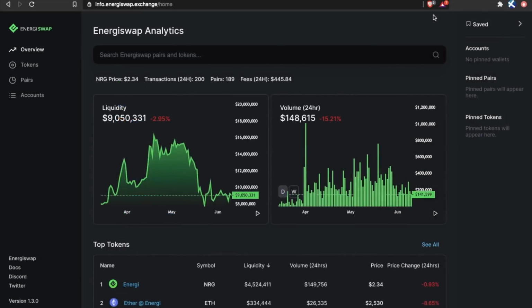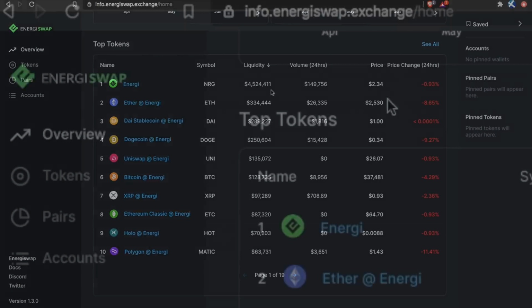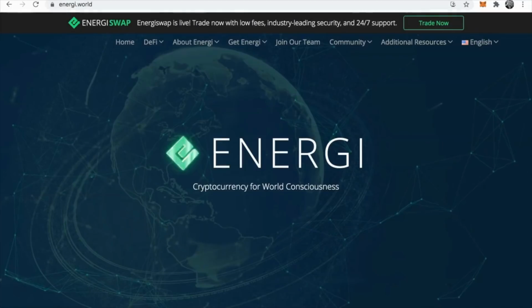Pretty cool. And I guess the last thing I want to show you before we go through the tutorial walkthrough of Energiswap, we'll swap some Energi for some Chainlink, is all the stats. The liquidity, the volume, the top tokens trading are all public, transparent. This information is available right on their website. All right, let's jump into the walkthrough of Energiswap.